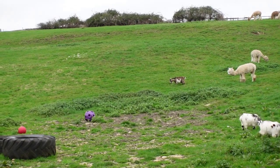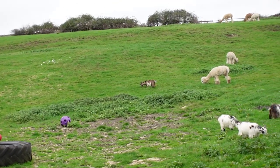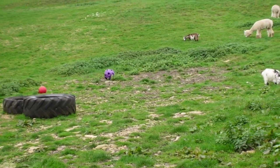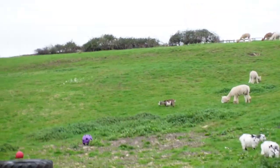The alpacas look clean as well. That one is so small. It is. Maybe it's a baby one. Which one of you is Noodle? I might have to do a Google, one sec.